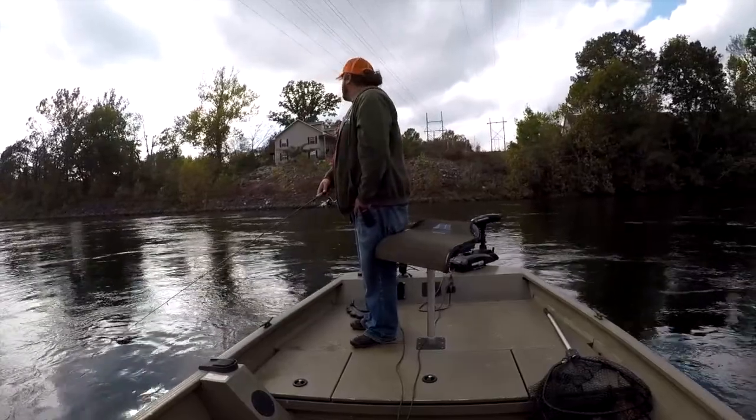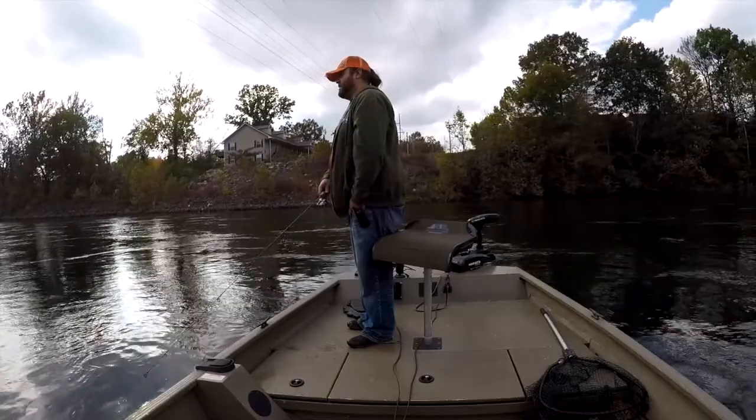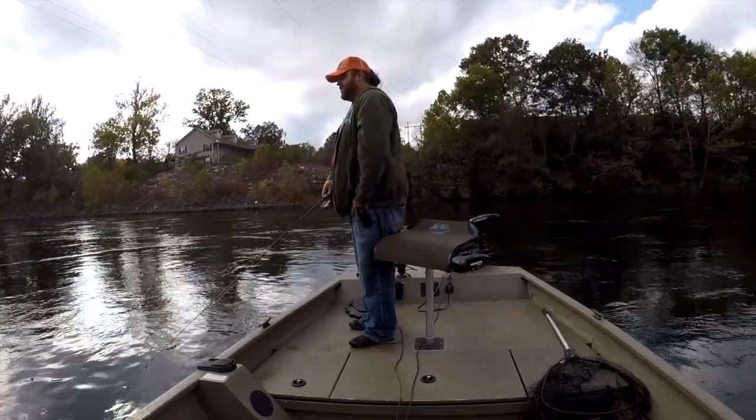Right now we're coming up on the front part of Eagle Island where that flat comes off, and it's always a good spot.